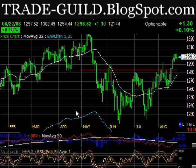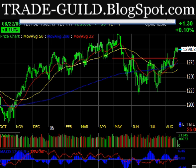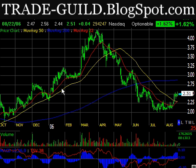That being said, let's go ahead and take a look at a couple ideas for long positions. First up is JDSU, which is JDS Uniphase. And down here you see this red moving average is the 22. It's crossing over that yellow 50-day moving average. I'm not going to get real into depth here. These are just some ideas I'm throwing out for you to take a look at. So if we see something starting to look really hot, then we'll do an in-depth analysis.